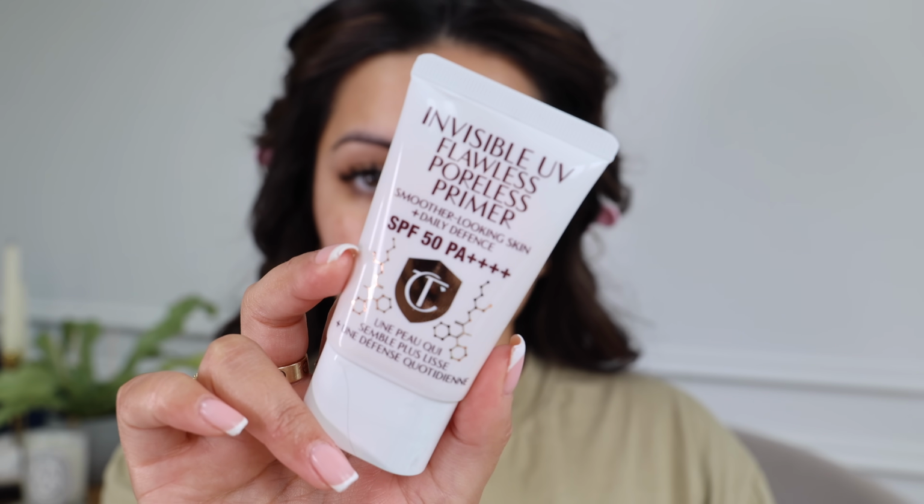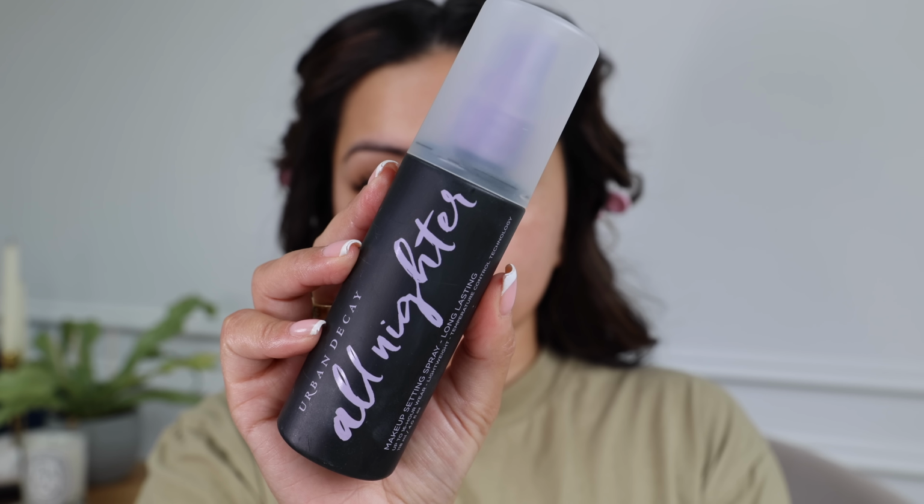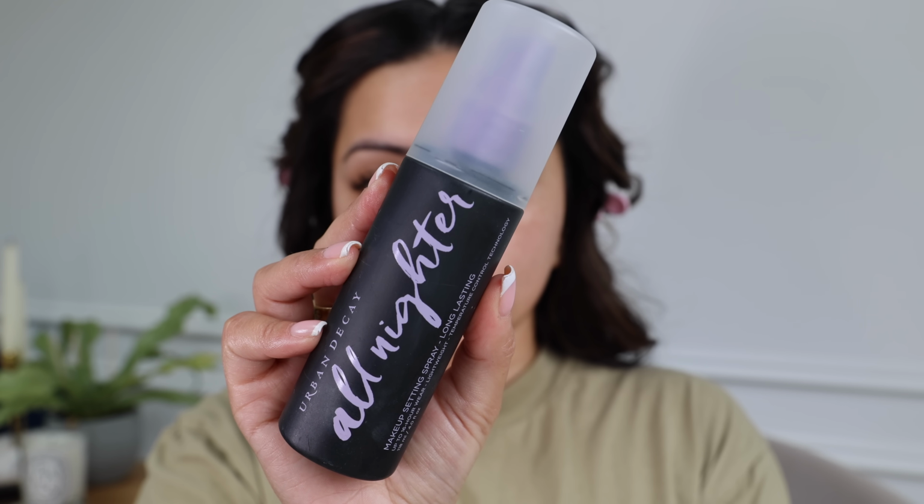And sometimes I'll just go in with concealer and call it a day, but we are doing full glam this time. For primer, I'm taking this Charlotte Tilbury Invisible UV Poreless Primer. This is a new one, and it was the first time I used it actually, and I really liked the way that it sat on my skin. And then for that extra grip, I'm taking my All Nighter setting spray and spraying this onto my face, and this is gonna keep all of my makeup on for ages.